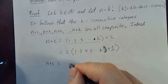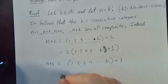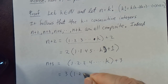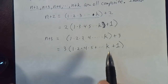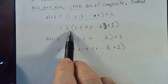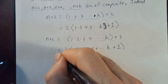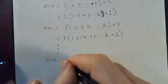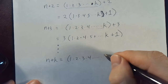Let's take a look at n plus 3. That's going to be 1 times 2 times 3 times 4, all the way up to times k, plus 3. Notice 3 appears in this, so I can factor a 3 out of both of these. 3 times 1 times 2 times, I have to skip 3, so 4 times 5, all the way up to k, plus 1. 3 was a factor of this, 3 was a factor of this, so I factored out a 3. So we've proven that n plus 2 is not prime because 2 goes into it. It's an even number. N plus 3 has a factor of 3, so it's not prime either. We could just keep going, repeating that pattern, all the way down to n plus k.